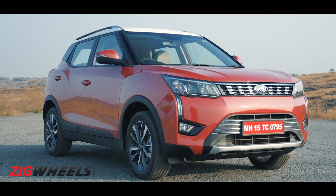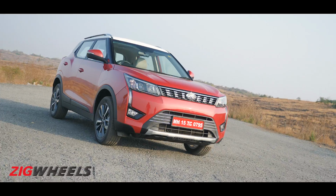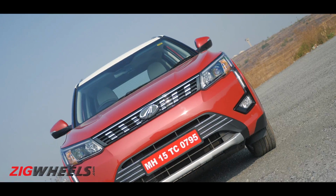Short answer, features. Lots and lots of features. Actually, the answer is not really short because the XUV300 has 7 airbags, including one for the knee. Disc brakes, 4, not 2 or 3. There's ESP, traction control and hill assist.